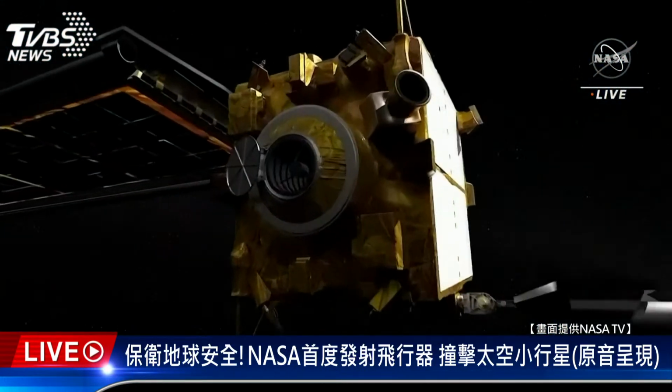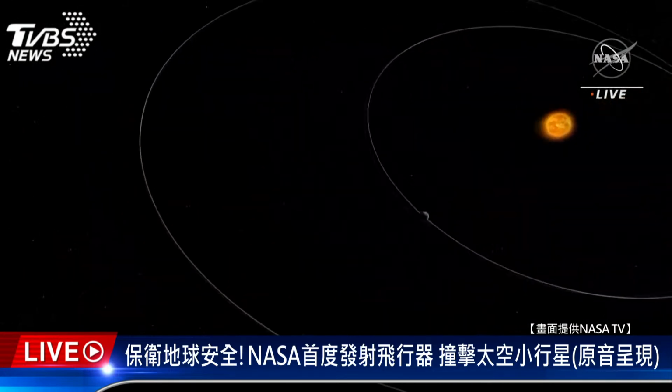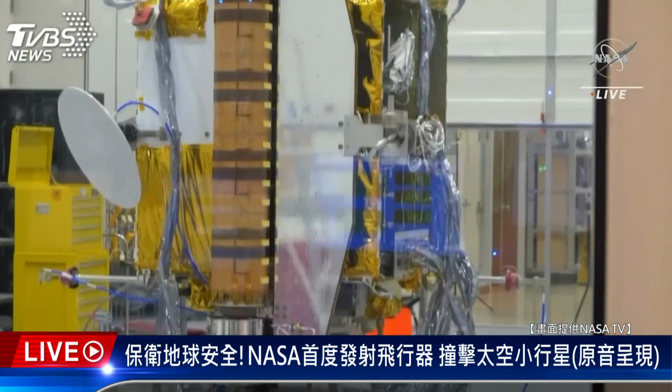DART will only be changing the period of the orbit of Dimorphos by a tiny amount. But in space, just a little bit is just enough to make an asteroid actually miss us. In the event that an asteroid is discovered well ahead of time before it might impact Earth. Behind me, you see the spacecraft. It's really cool to see it coming together in real life.